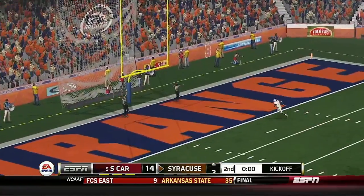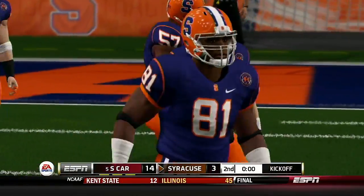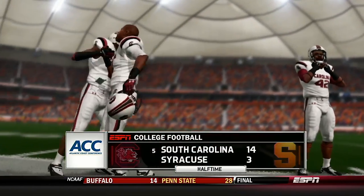The kick is up, and it's good. It's been a well-fought game as we head to the half. South Carolina's in front by 11.